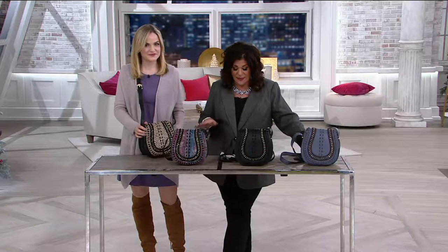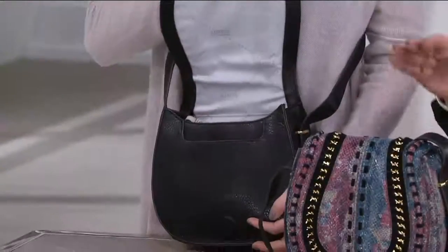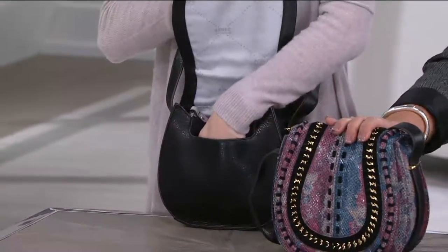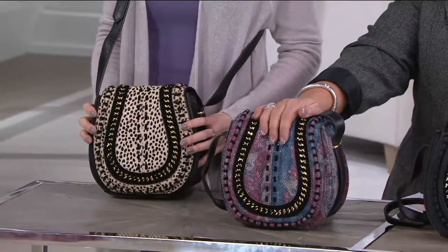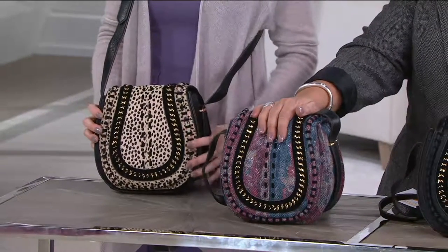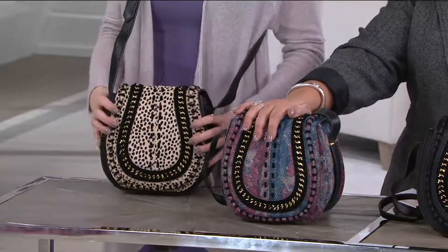975. This is the Pebble Leather Large Saddle Crossbody Bag. Six easy payments of $40.33. It is brand new this season. It's at a low featured price. Look at this design. It is outstanding. This is what Aimee Kestenberg is known for.